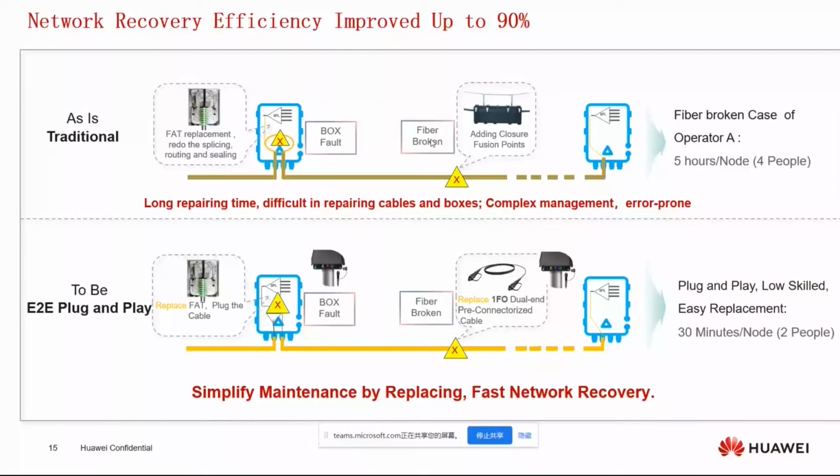For the traditional way, if there's a fiber cut, we must deploy a new closure here and do the splicing inside. From the left side and the right side, we connect all these cables inside the closure. It takes more than 5 hours and more people there.